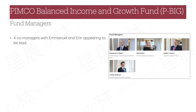Joshua is from the asset-backed securities team, and his involvement should be to cover the securitized assets exposures that this fund appears to be placing quite a sizable allocation in. Now, as PIMCO is a fixed income powerhouse, Dan and Joshua have their own successful funds for their track records, but it is difficult to find out how good Emmanuel and Irene are in terms of managing funds.